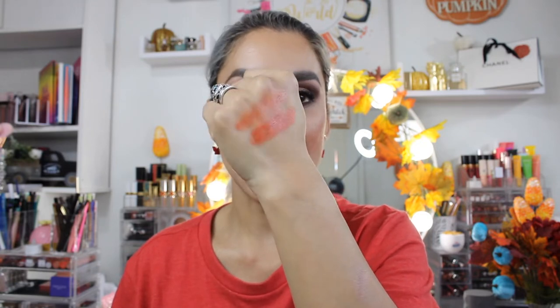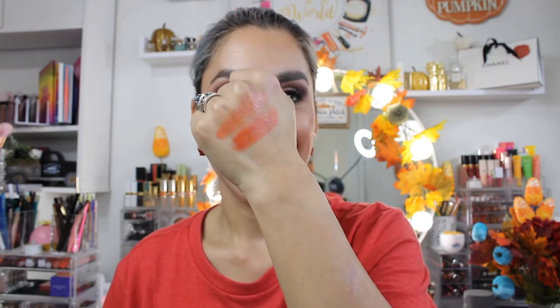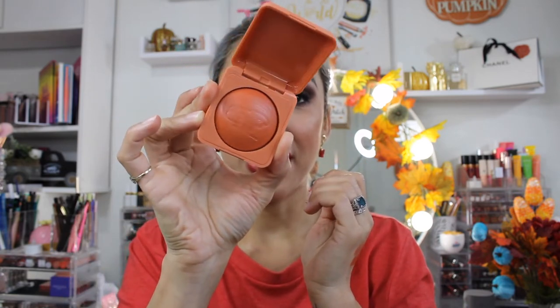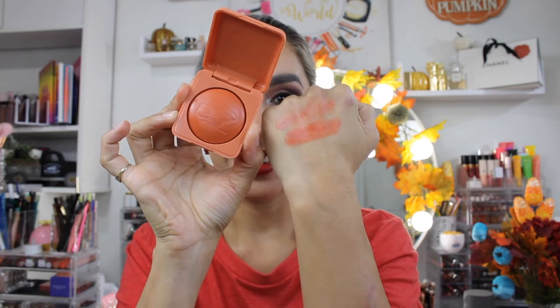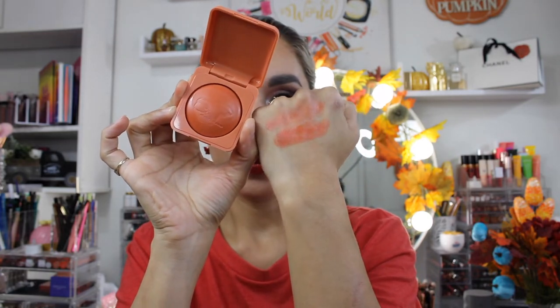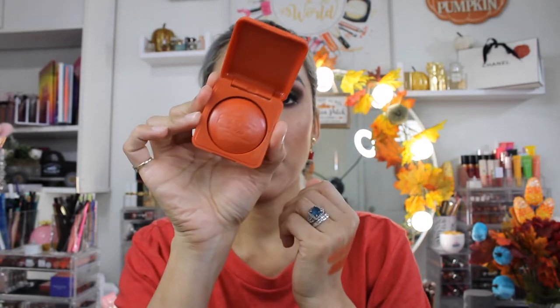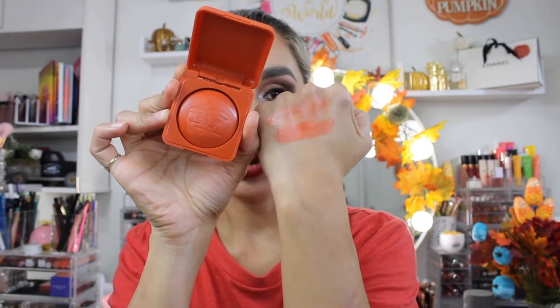All right, so we have our two blush swatches here. So, firstly, we do have Raunchy up top. It felt very, very emollient. And then the second one would be Cowgirl, a deeper shade.